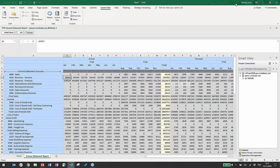So within here, what's the advantage of this? Well, one, it means everything I can do on the web, I can do inside of Excel. So depending upon whether you're a finance department that wants to move away from Excel and put everything on the web, you can. Equally, if you're a finance department that likes Excel, you want to keep the familiarity of it, you can. So you've got flexibility to do it either way.